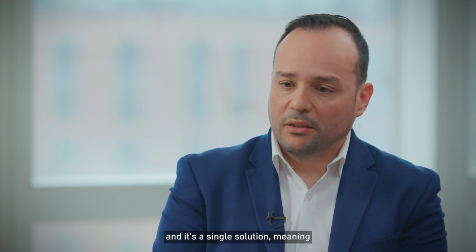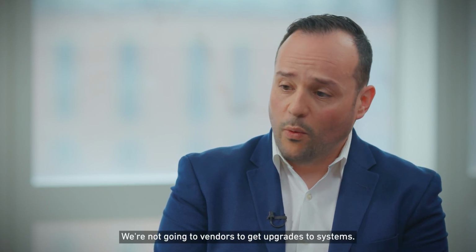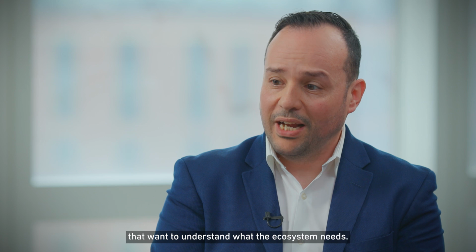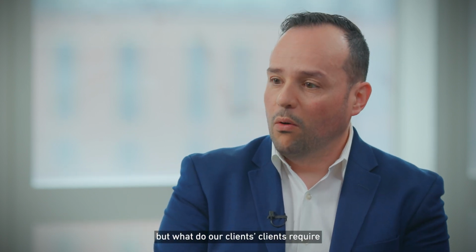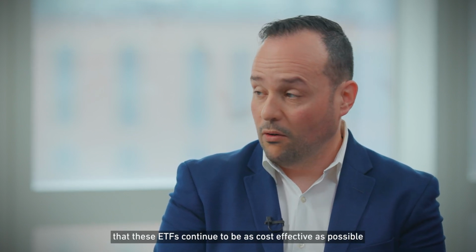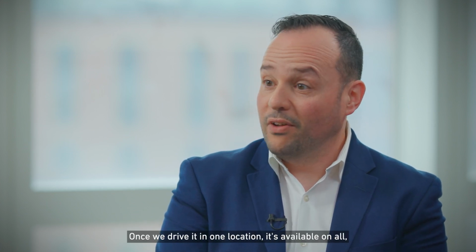What that means to us is we can drive the innovation. We don't need a third-party vendor. We're not going to vendors to get upgrades to systems. We have ETF experts internally that work with our ecosystem to understand what the ecosystem needs. It's not only what do our clients need, but what do our clients require? What's the ecosystem looking for to make sure that these ETFs continue to be as efficient and cost-effective as possible? And then being able to go and drive those innovations. And once we drive it in one location, it's available on all.